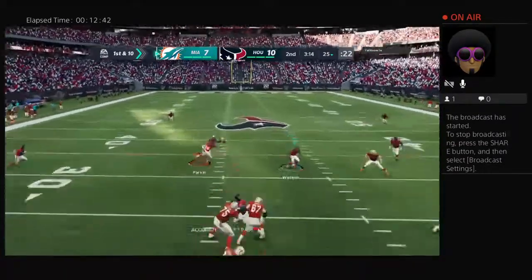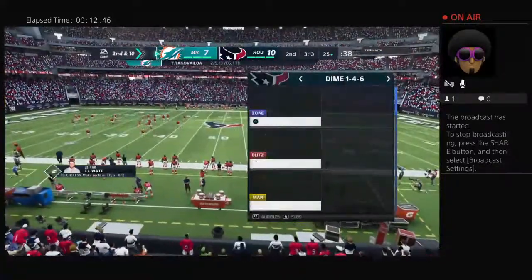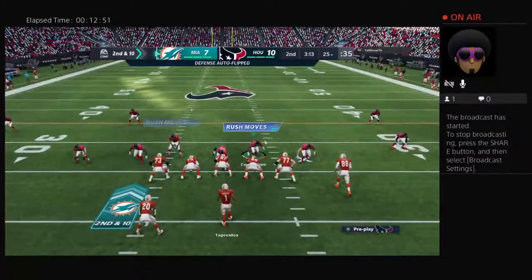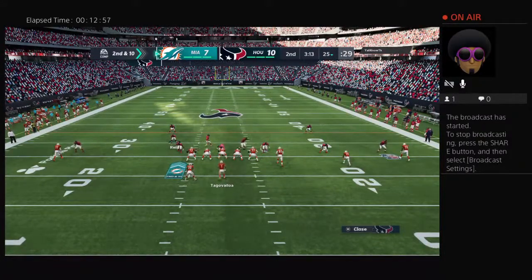And when you start plotting for this drive, when you start thinking to yourself, okay, what are we going to do? You don't go away from what you did before because that worked, but you have to be prepared for wrinkles and counters because you know they'll make some adjustments. So following the incompletion, here's 2nd and 10 from the 25.